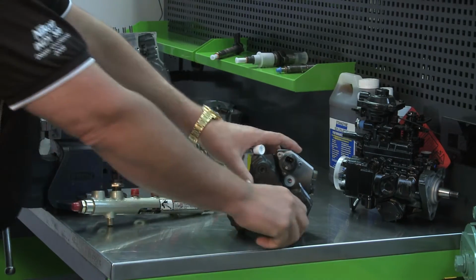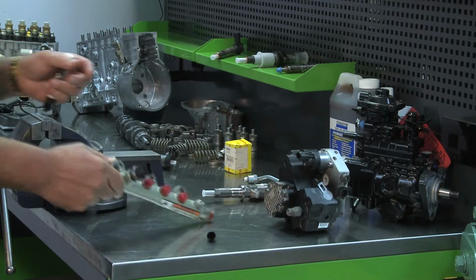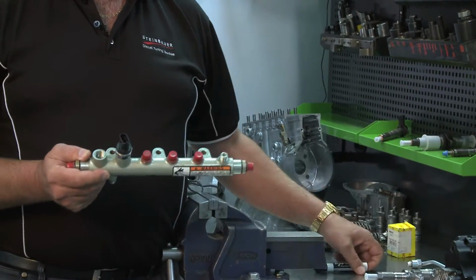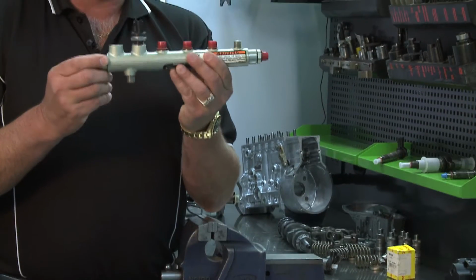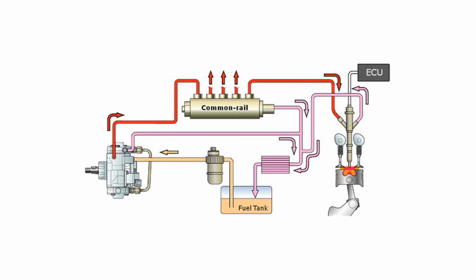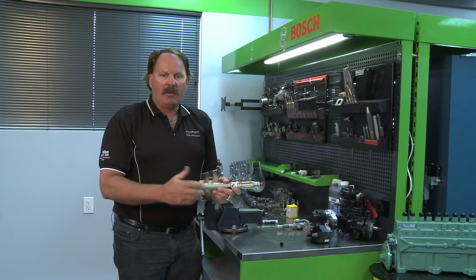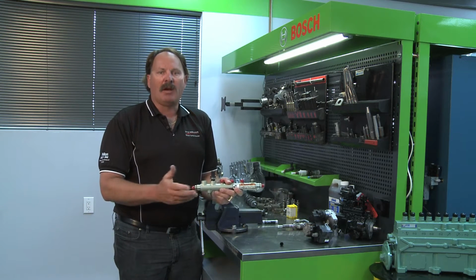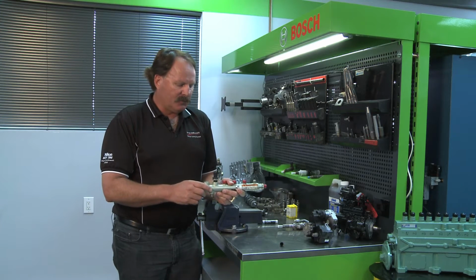That pressure comes out of this fitting and goes into a rail, and this is where the word common rail comes in. The fuel pressure from the pump all comes into this rail of metal, and this rail of metal is pressurized all the time. So when an engine's under load, the computer commands there to be so much pressure in the system. Under load, we're running about 28 to 34,000 psi, depending on the model and manufacturer of the engine.